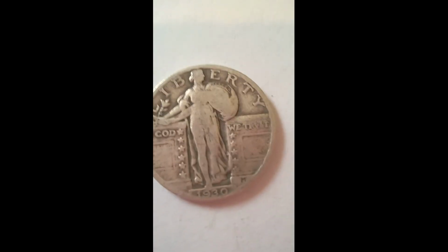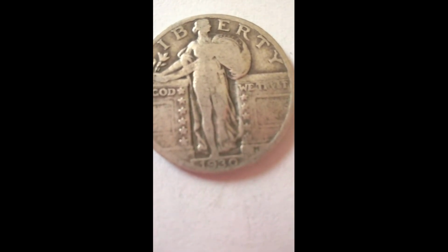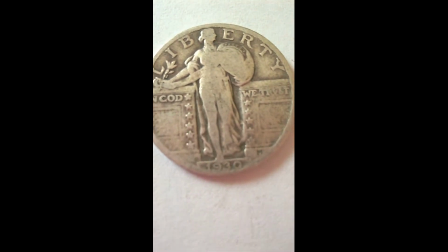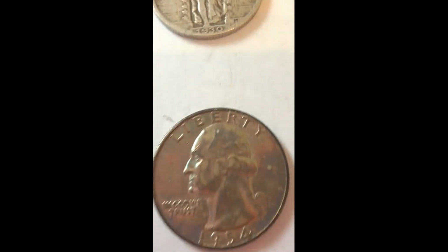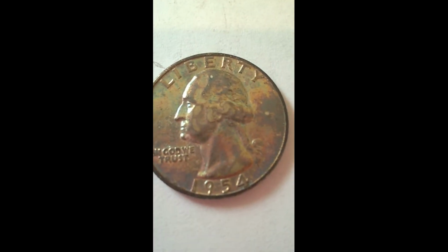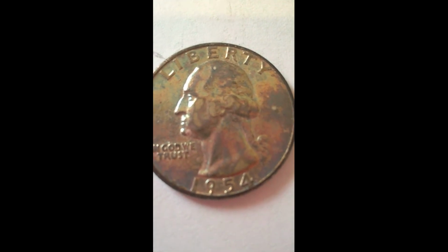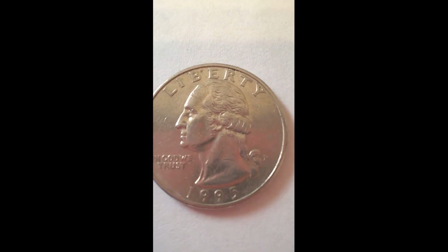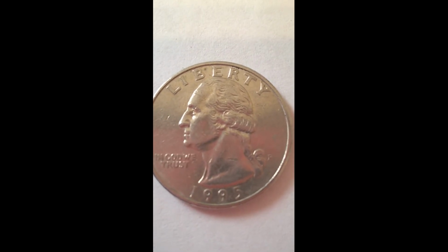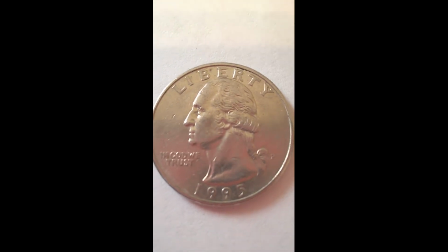Now we go to the standing Liberty quarter. We got a 1930, and no, you will never see the P Philadelphia mint mark on these older quarters. And still in 1954, you will never see a P mint mark on the 1954 quarter. And here now, way more modern, 1995, you can clearly see the P mint mark by his ponytail, but I believe they started showing up in 1980, the P marks on the quarters.